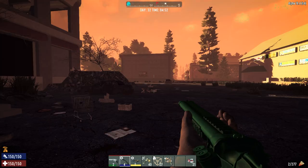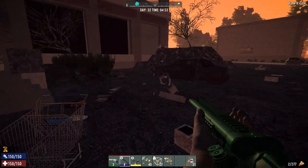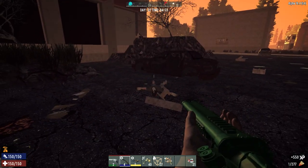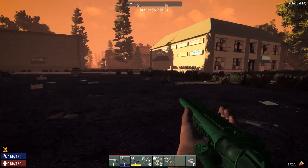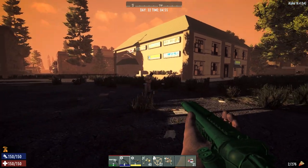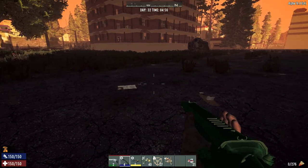All right, guys. Well, it's the next morning, day 32. Looks like we've got a freaking spider zombie out here. So I got a couple of weapons here. Let's deal with these guys first. I don't have a lot of ammo, but at home I picked up what we did have.